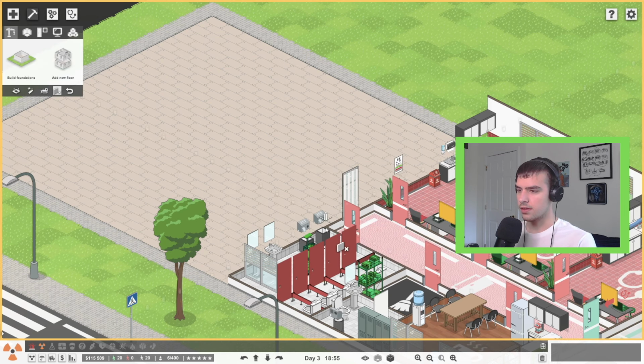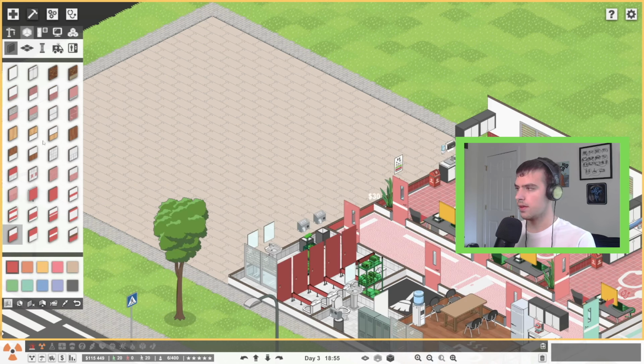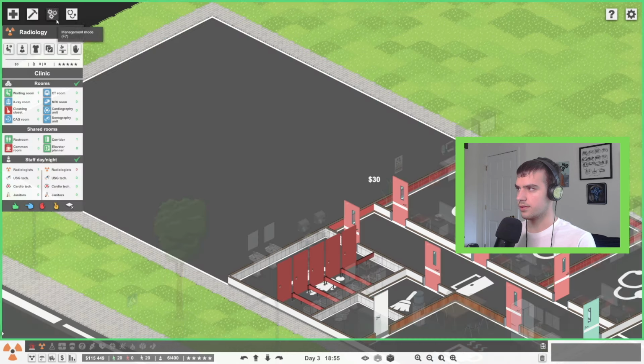So I need to take out this wall. Technically, I don't need to take out that wall. I believe this is the wall that they use, and then we'll designate it as green. Let's see here. Medical laboratories requires a waiting area.